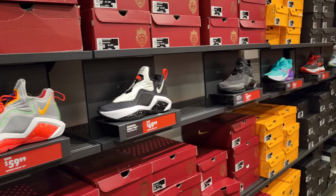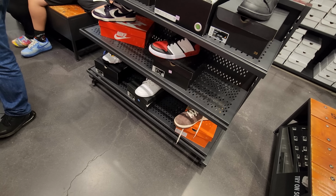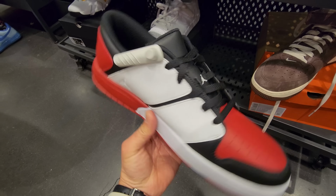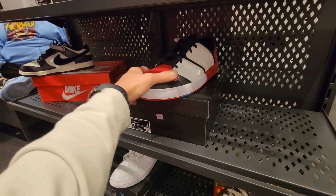Nothing too crazy. This is the women's clearance section, even worse than the dudes. There's just less and less merch here. Let's go check out the clothes. Oh dang, I missed this little heat section. I've never even seen these. What are these? Jordan 1 lows? I've never seen these. $110. These are size 13. Does come with full box.